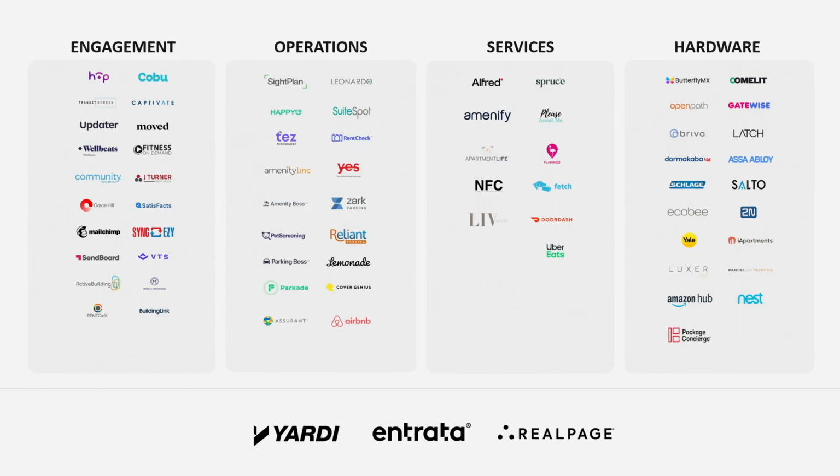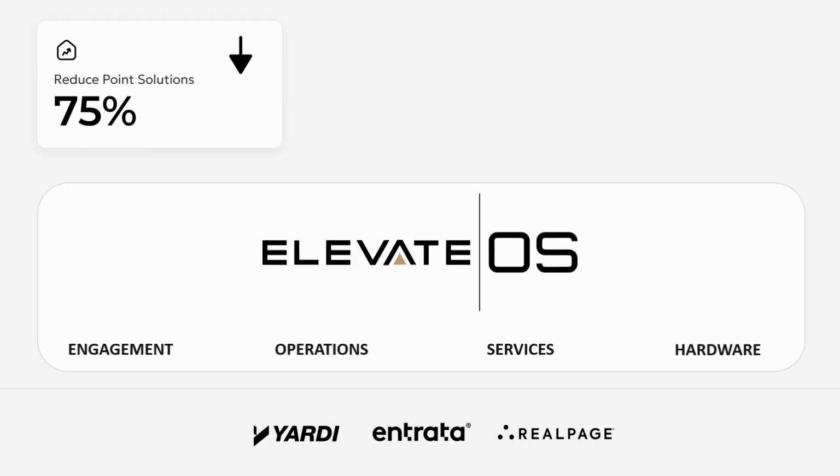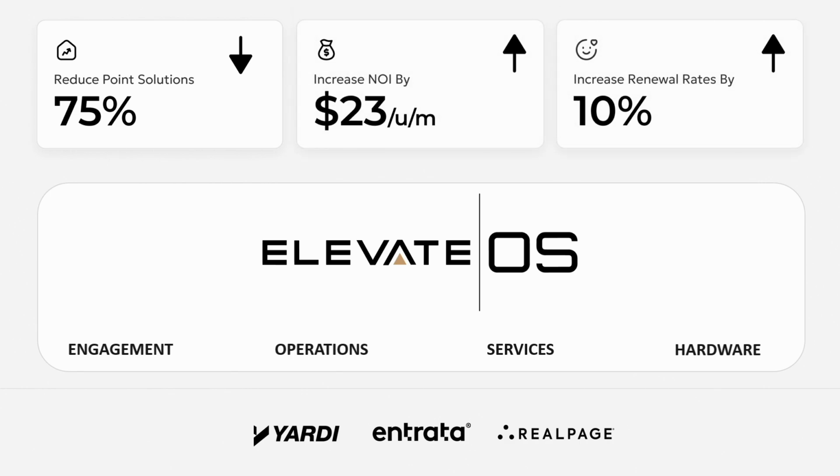So let's first look at what is at a property, their property stack. You have your property management system as the base layer, and then you've got engagement, operations, services, and hardware. You may have 15, 20 plus point solutions operating a property. This is very costly, it can be frustrating for the residents and the staff, and it's extremely inefficient. So we come in and we basically eliminate a lot of these solutions with our platform. What this leads to is a reduction in the point solutions, so operating efficiency increases. We can increase your NOI by upwards of $23 a unit a month, and we can increase your renewal rates.